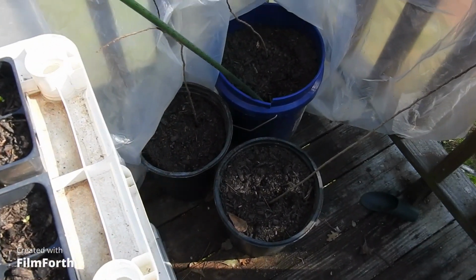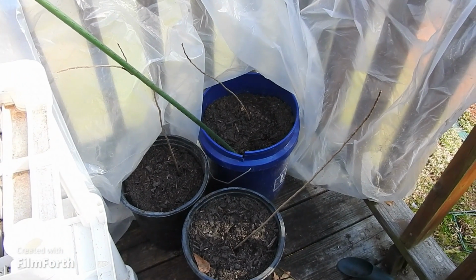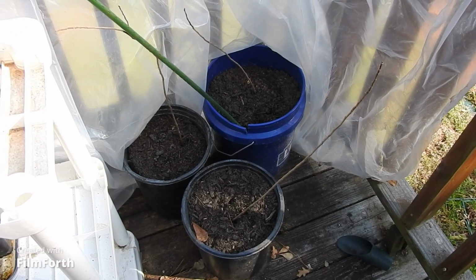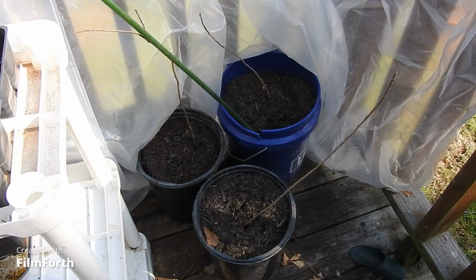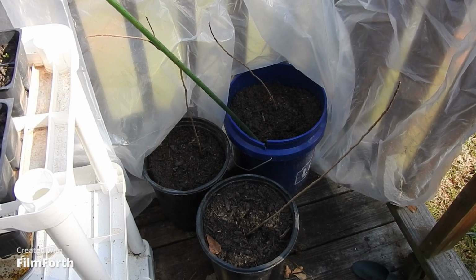And then right next to it, we have some pawpaw trees. Pawpaws are actually native to where we live in Zone 8B. And they're a great fruit tree that grows out in the wild. You can find them in forests. So we've got 3 of those that we have starting out here on the deck, and we're going to plant them in the yard here soon.